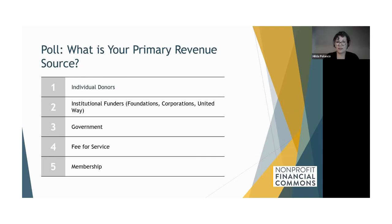And so here's who's with us today. The largest percentage is with institutional funders, whether it be foundations or corporations, and then our second is government. Between those two, pretty close to half. And then we have individual and fee for service, almost equal. And we do have a few organizations that have membership. Again, thank you for sharing that. With that in mind, I will also cover some implications of what it means to have these as primary. And now, second question, what is your secondary?